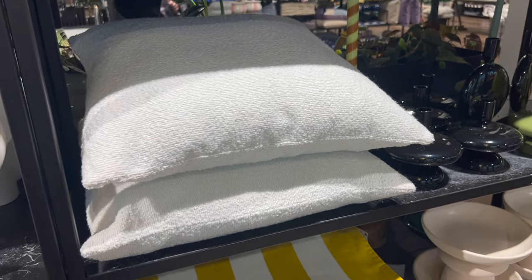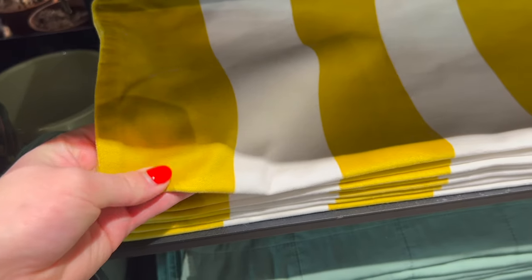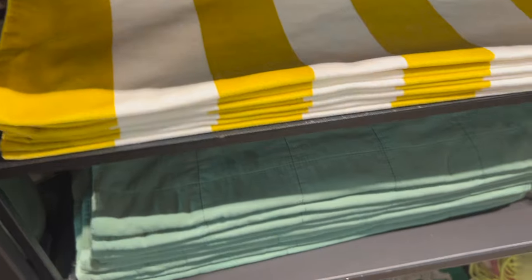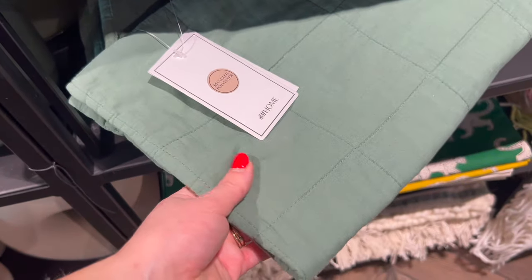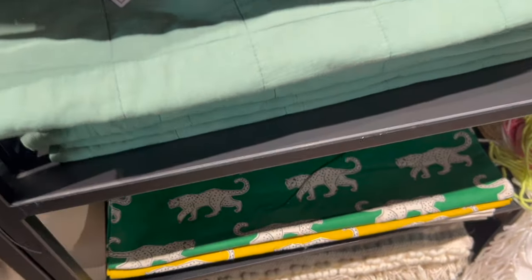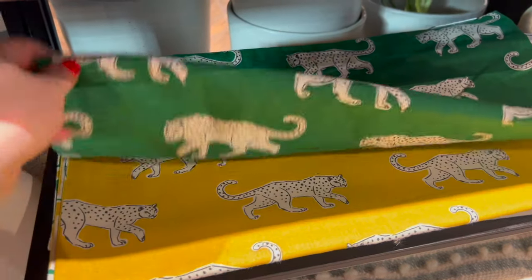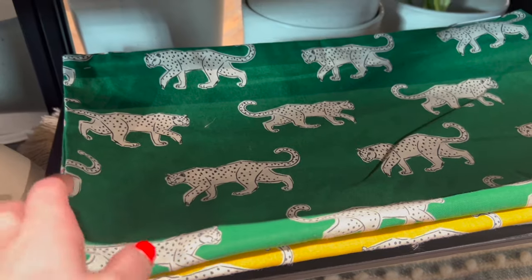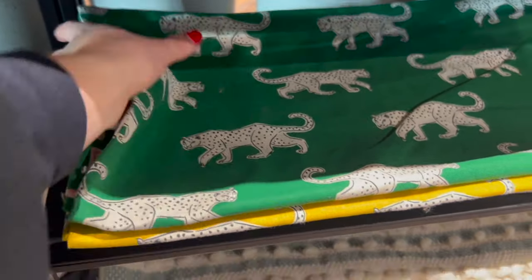H&M Home always have a great selection of cushion covers, and they definitely have added some really quirky, colorful new ones in their spring collection. I was just having a look at these two different colors and noticed that there is a different pattern on the back of these cushion covers, and I just love it.